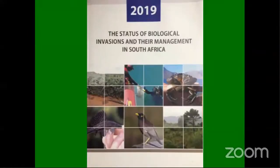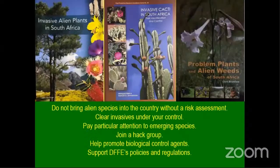So to turn to where you need to go, first of all, I think there's a very useful document from SANBI on the status of biological invasions and their management in South Africa, which has a wealth of information that you might find interesting. There are some very useful books, two of them that have just come out. The new edition of Leslie Henderson's wonderful Invasive Alien Plants in South Africa. It is actually available now on PDF as well. So I'd really encourage you to get hold of that.